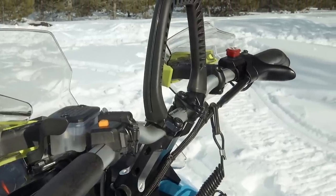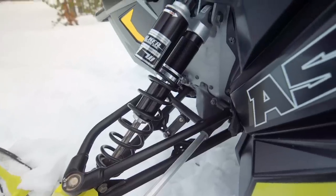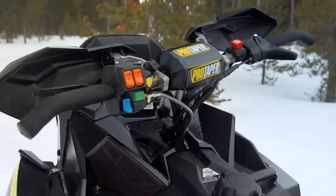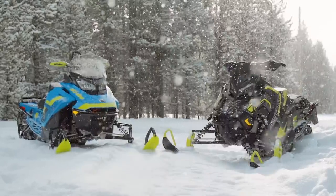The Polaris, when fully spec'd, comes with a 15-wide by 2-inch track, a full-color, GPS-enabled gauge, storage compartment up front, rear storage bag, adjustable Walker Evans piggyback shocks, electric start, and ProTaper handlebars. Handguards and a mountain bar are missing. It's not hard to see that in the features department, the Polaris comes out on top. The truth is, just its high-end shock package would be enough for it to win this category. With that last point, Polaris comes out on top with a total of 5 points to the Ski-Doo's 3.